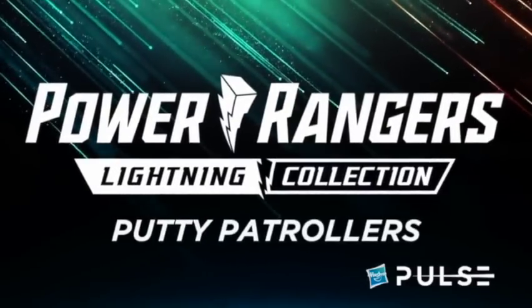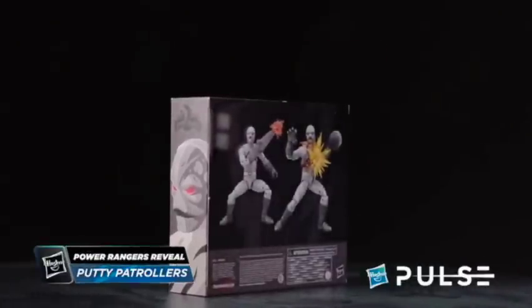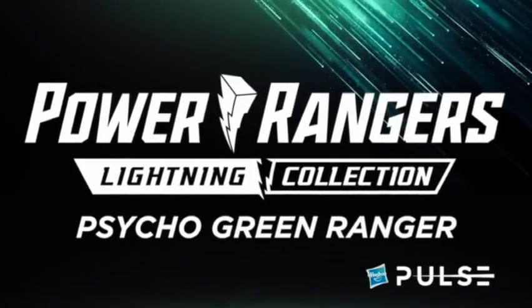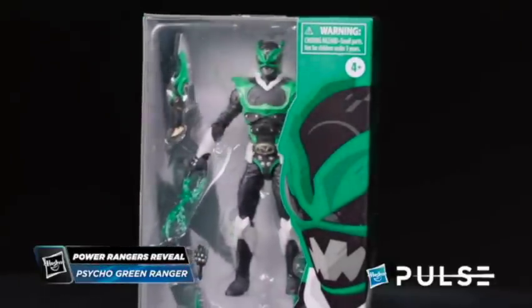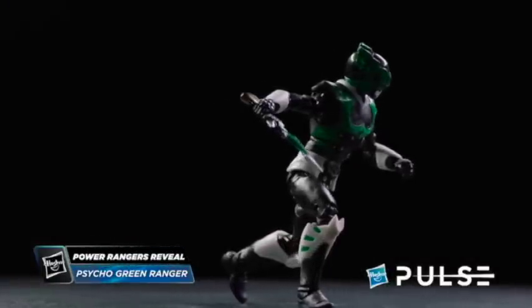So first up we have the 2 Putty Patrol Pack, which comes with 2 putties, interchangeable hands and weapons, and a clip-on blast effect for each of them. If you've ever watched the Mighty Morphin Power Rangers original series, you've probably seen these characters, the minions and foot soldiers to Rita Repulsa. The second figure we have for you today is the Green Psycho Ranger. They're pretty cool, twisted figures, but the Green Ranger in particular is pretty important to the lore because he is the first original Psycho Ranger.